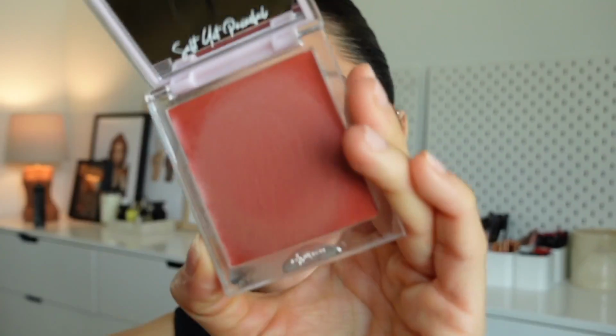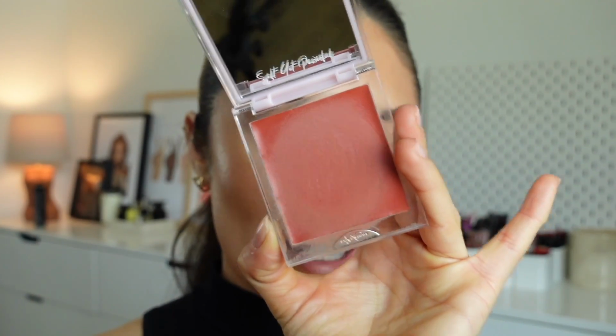Use a sponge for applying over powder to not disrupt what you've already applied to your face. But I love that you can use it for both. The formula is really great, buildable. This color Natural Rose is perfect for an everyday flushed look.